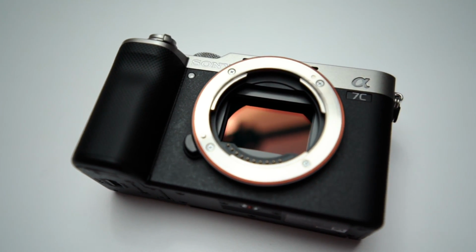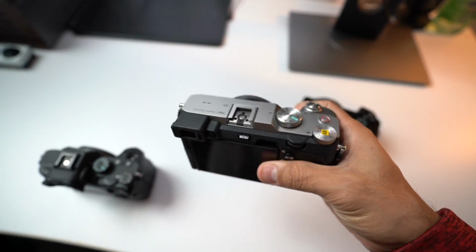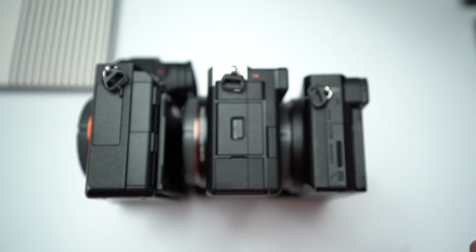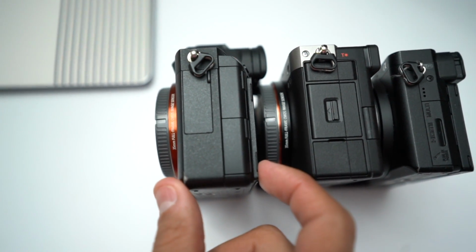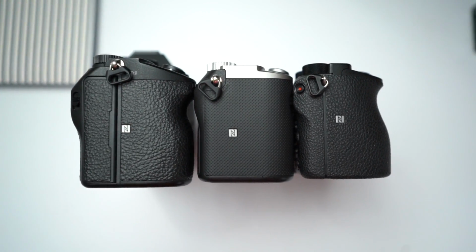As for the A7C body, there are some things that I like and some things that I don't like. First off, the man behind the silver top design idea needs a raise right now. It gives me that Fuji retro vibe, and it's definitely a nice change. This camera takes on the form factor of an APS-C camera, but when you compare it to the A7 III, they are about the same exact width. As a matter of fact, if it wasn't for the EVF on the A7 III and its larger grip, they would practically be the same size.